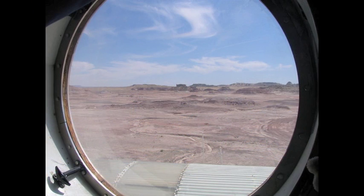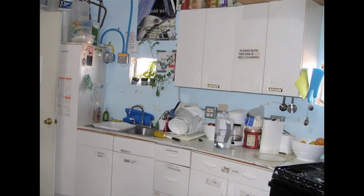On the first floor, you have the living quarters. Each of the crew members had their own private living quarters. It was very tiny, but it was not bad. Then we had a kitchen and a common living area, so we would always have dinner together and lunch. We made that a priority.